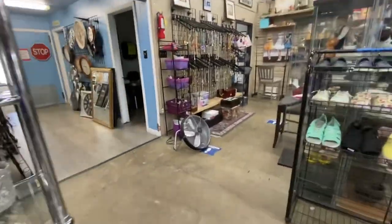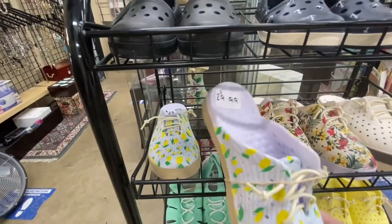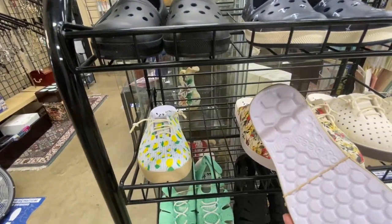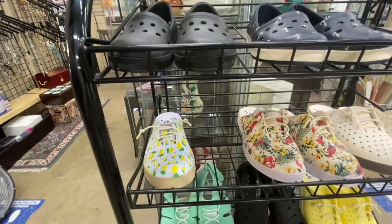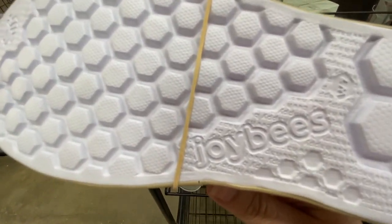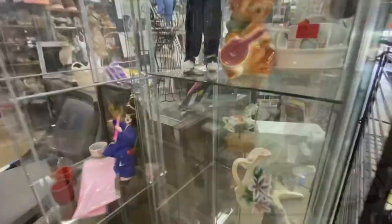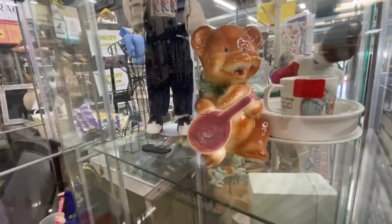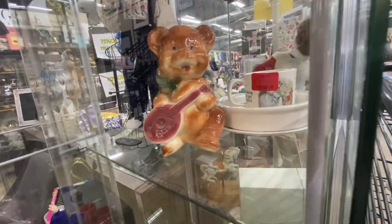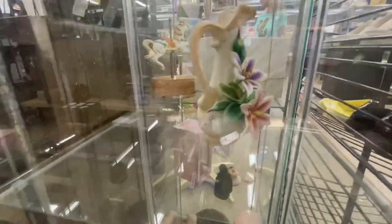Some jewelry over here. It's a cute little tennis shoes. Oh, these are called Joy Bee's shoes. Ruh-roh. I may have to have some of these. Oh, look at this little bear. Peter Rabbit stuff. That's pretty.